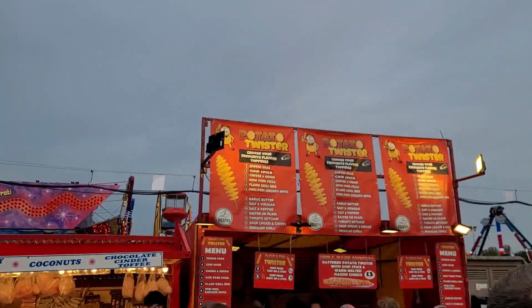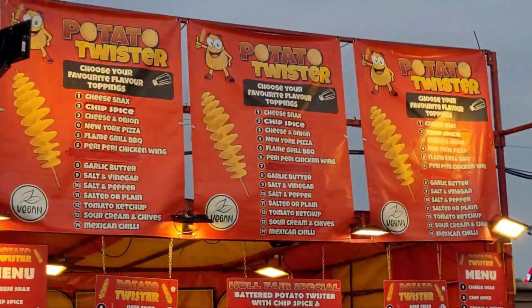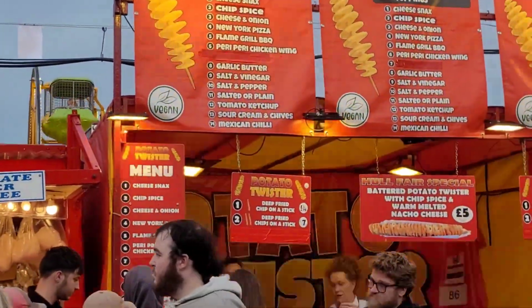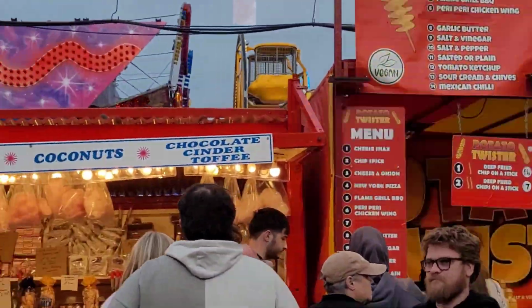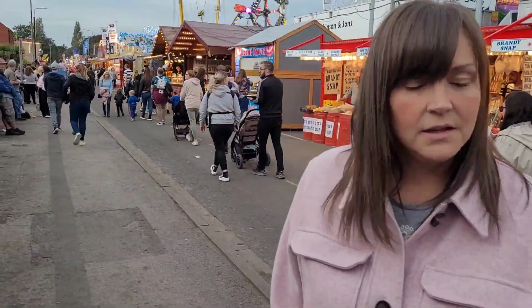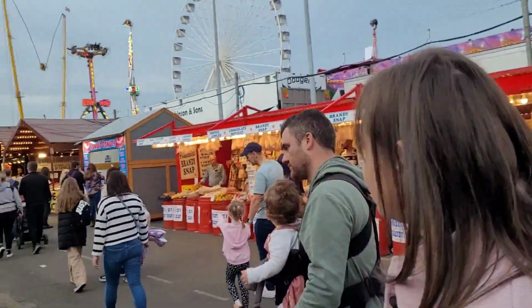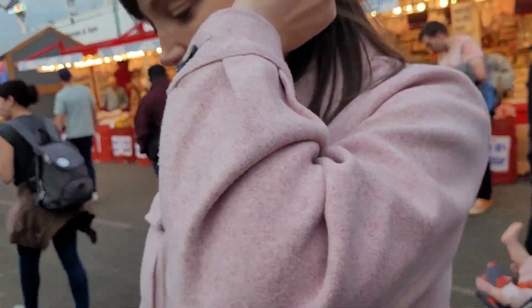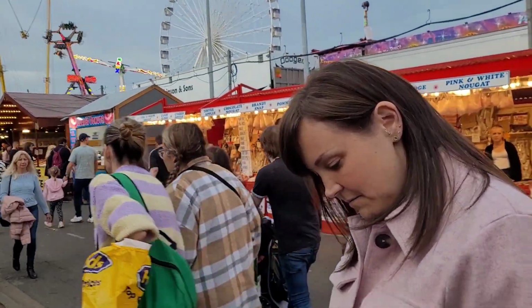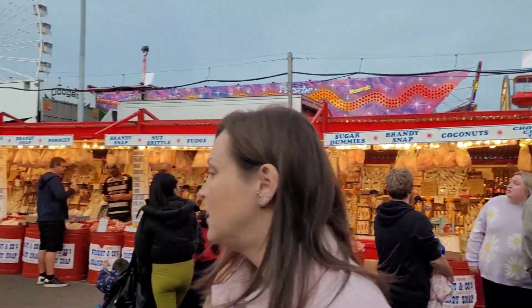We've come to the conclusion that we think the potato twisters are probably much nicer than the footlong fries, so we kind of regret now not going for that one instead. Mind you, it was a novelty. Wanted it, tried it, didn't like it, won't have it again. Recommend everybody not to have the chocolate sauce with it, unless that's your thing. Then you might like it, but we didn't.